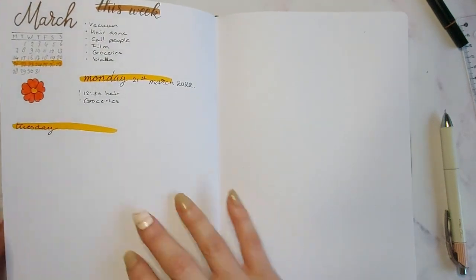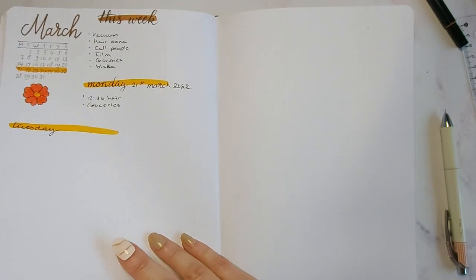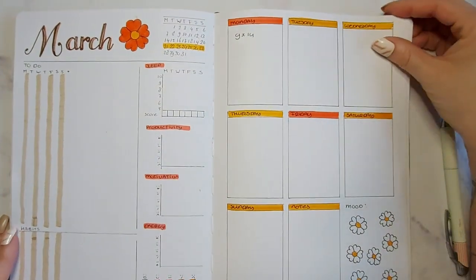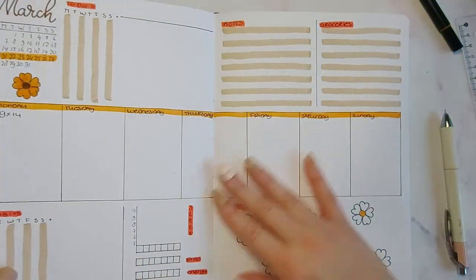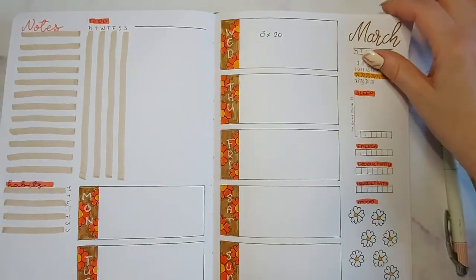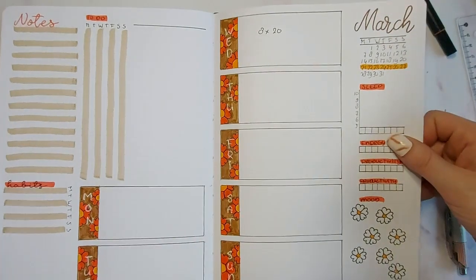So yeah, that's it for all these layouts. I'm just gonna go find the first one again and show you them all again real quick. Where are you? I think this is, yep, that's it. So week 1, 2, number 3. I really like this, sorry. Admiring my own work.